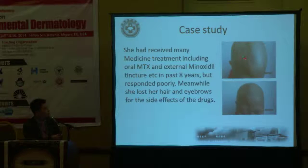Here is the lesion. She had received many medicine treatments, including oral MTX and external tincture extract in the past 8 years, but responded poorly. Meanwhile, she lost her hair and eyebrows from the side effects of the drugs.